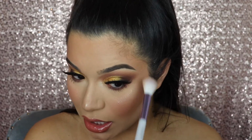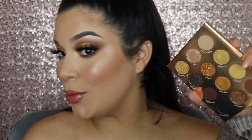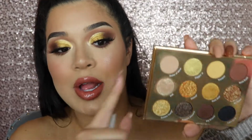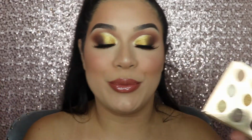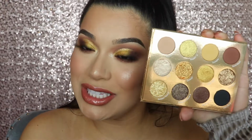It does have some glitter particles throughout it, but if you only want to take one palette with you when you travel, this really does have so many things. All I would say is make sure you bring a bronzer if you're using this to travel, because I feel like there's not enough transition shades in this palette, but the shimmers are insane.